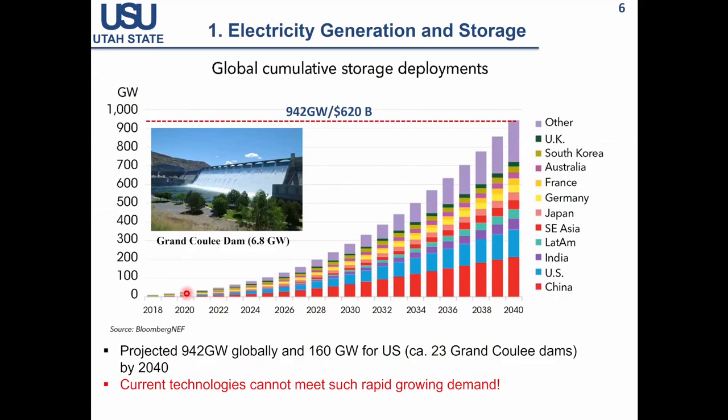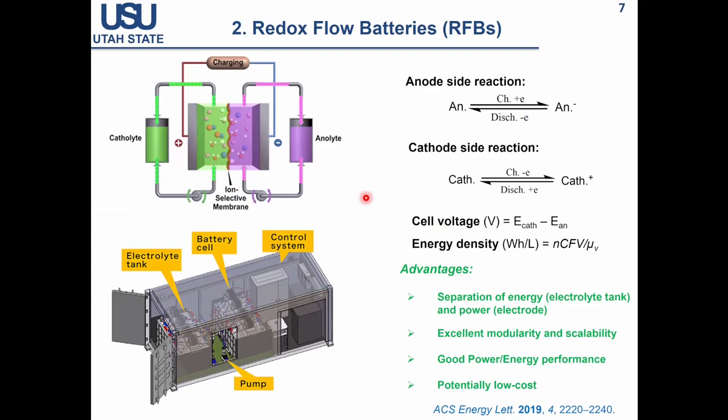In the future, there will be a very big market for energy storage. For example, by 2040, there will be a demand of 942 gigawatts of energy storage in the world, actually a 624 billion US dollar market. At that time, the US will need 160 gigawatts of energy storage, which is more than 23 Grand Coulee dams. It is a very huge demand, and the current technologies cannot meet such a rapidly growing demand. So we want to develop redox flow batteries to supply this demand.